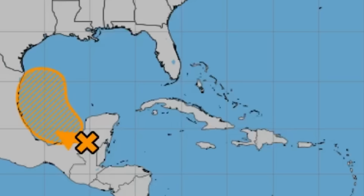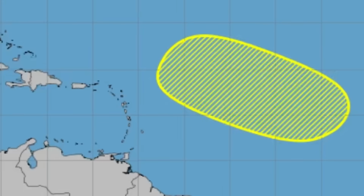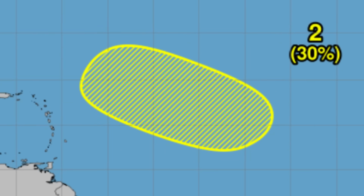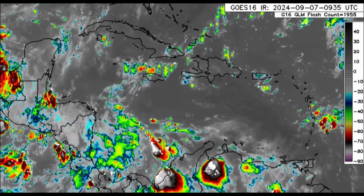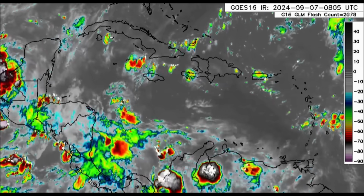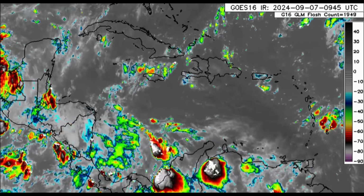But looking out in the Atlantic, we see that other yellow highlight. So an area of low pressure could form within that general area, and we could see some development of that as we head into next week. So as of right now, though, low chance. We can see 30%. Heading into the Caribbean, though, on the satellite imagery, we can see all these showers and thunderstorms around. The map is looking pretty colorful with these areas of convection here.